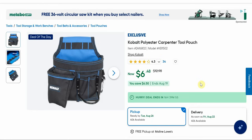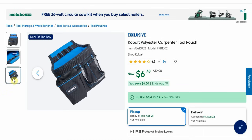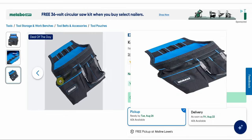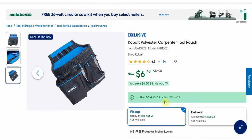So here we have, this one's in stock. Polyester Carpenter Tool Pouch. Normally $12.98, $6.50. This one is also 50% off. But now I'm kind of annoyed. You got your loop, hammer loop, and you got your different pockets. Throw some screwdrivers or something in there. Throw your tape measure or your nail pouch, whatever in there. Be good to go with the Carpenter Tool Pouch, only $6.48.